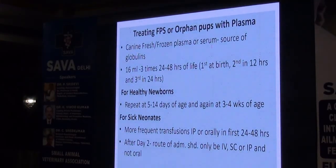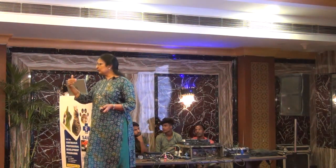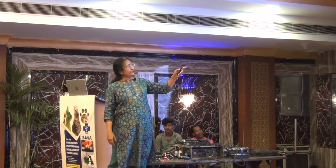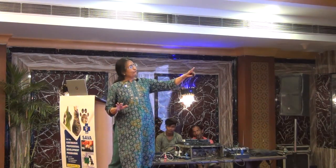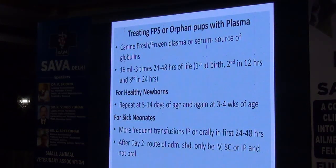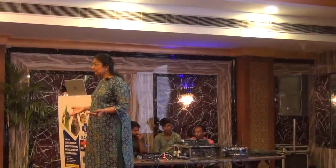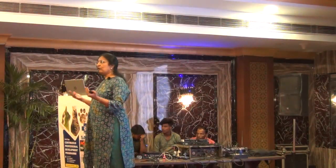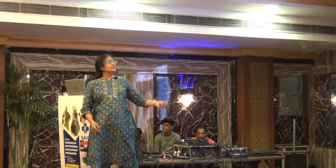And last, you can treat orphan puppies with plasma or serum from a vaccinated, healthy dog. You can give 16 ml, 3 times: first at birth, then again at 12 hours, and again after 24 hours. For a healthy newborn, you can repeat it at 5 to 14 days of age and again at 3 to 4 weeks of age. If it's a very sick neonate, you can still give plasma or serum, oral, but more frequency is important, right? Okay. So thank you so much.